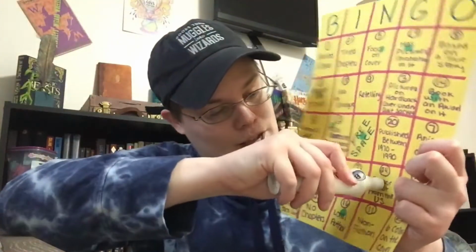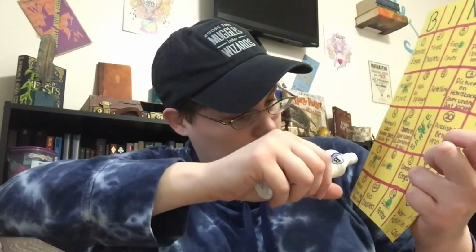Okay, so since I've had a couple fails in a row now, I'm going to play it safe, and I'm going to go with Oliver Twist by Charles Dickens. Charles Dickens was born in England, so therefore he is not an author from the US. So I'm going to cross that one off. So I only need sprayed edges. So I only need number 2 to get that bingo. So that's pretty exciting. Okay, let's keep going.